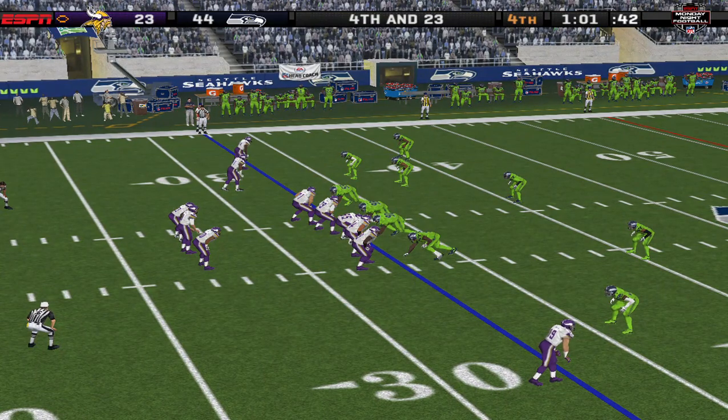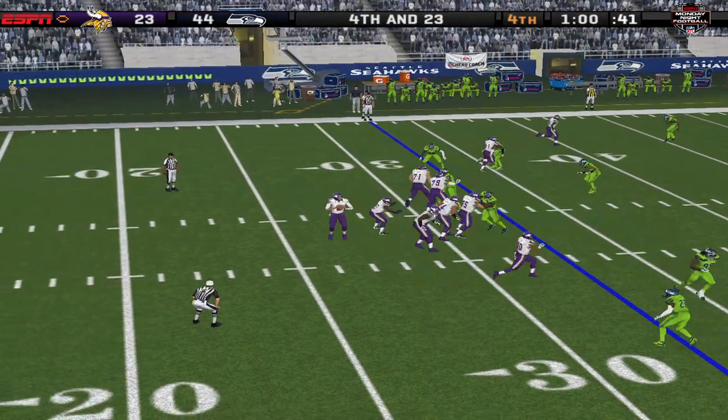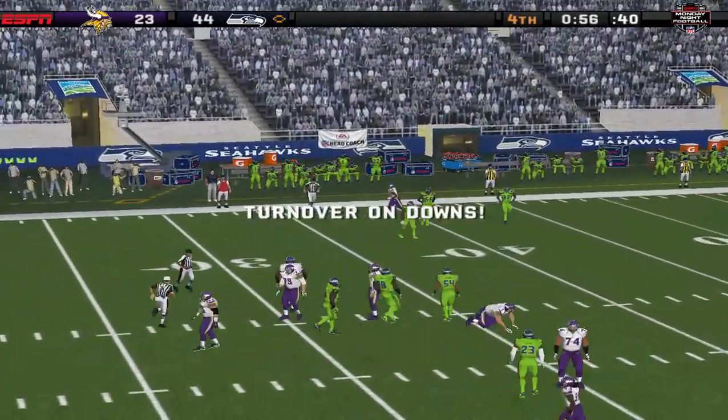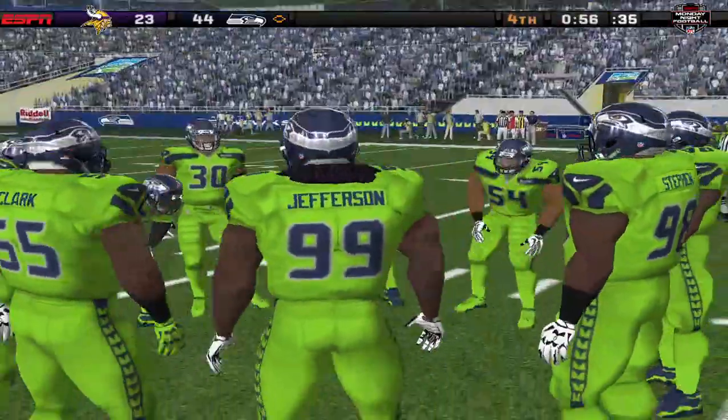Going for it on fourth. They'll need a big play here. Uses the pump with the pass. Almost intercepted. And they can't convert on fourth down, John.